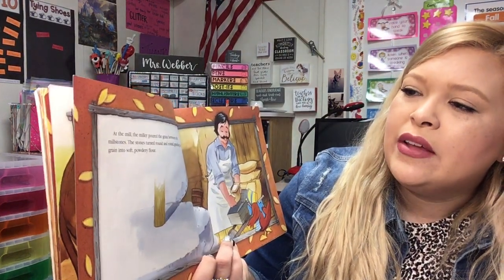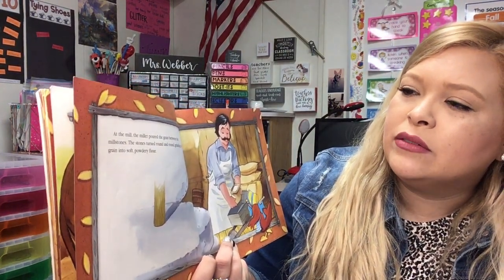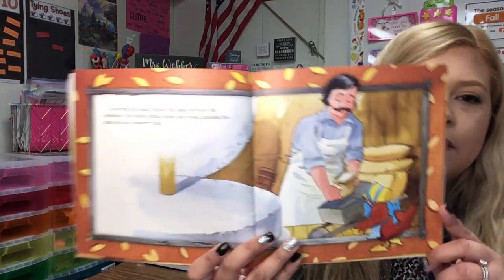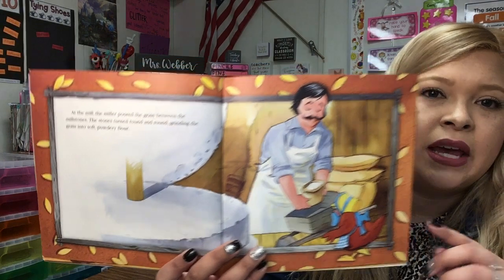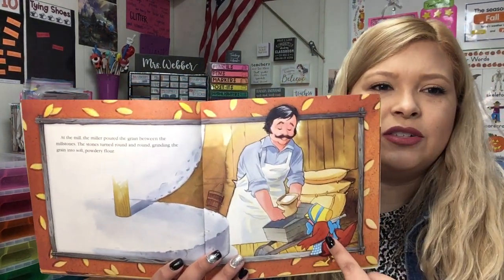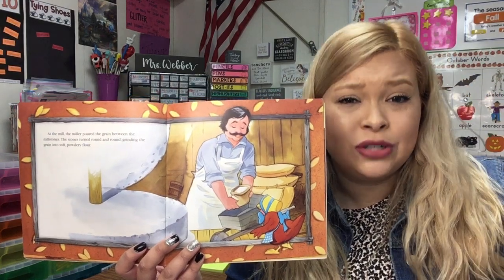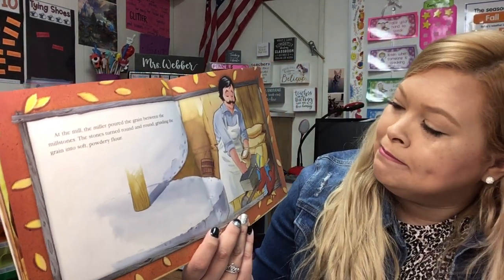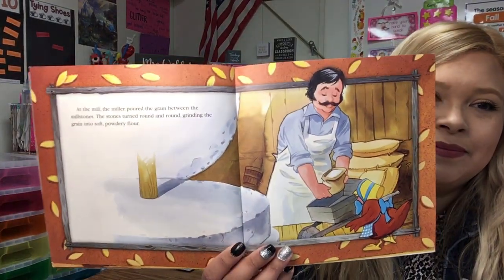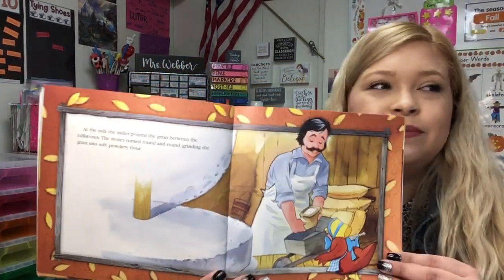At the mill, she poured the grain between the millstones. The stones turned round and round, grinding the grain into soft, powdery flour. Okay, we definitely know this is a fantasy story, because how is this guy helping the chicken and not thinking, like, that's weird, a chicken is asking to grind some wheat. And she's wearing a little outfit. Interesting.